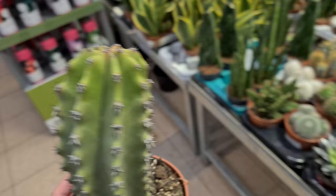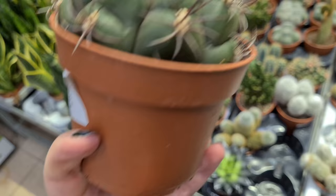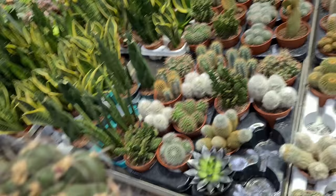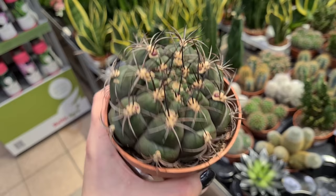This one looks so cool, actually have some blooms on the way. Let me pick it up. Oh my gosh, guys, look at this one. Look at all those upcoming blooms. It looks fabulous and it's only 6 euros. Holy nuts.